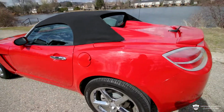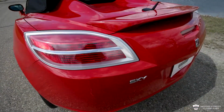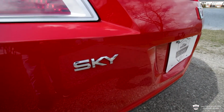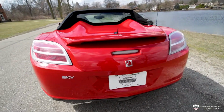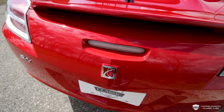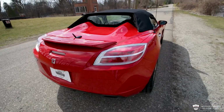Close that right up. Same thing around back. Taillights, good condition. Your little Sky emblem down there looks very good and untampered. Same thing with your Saturn emblem here and your passenger side taillight.